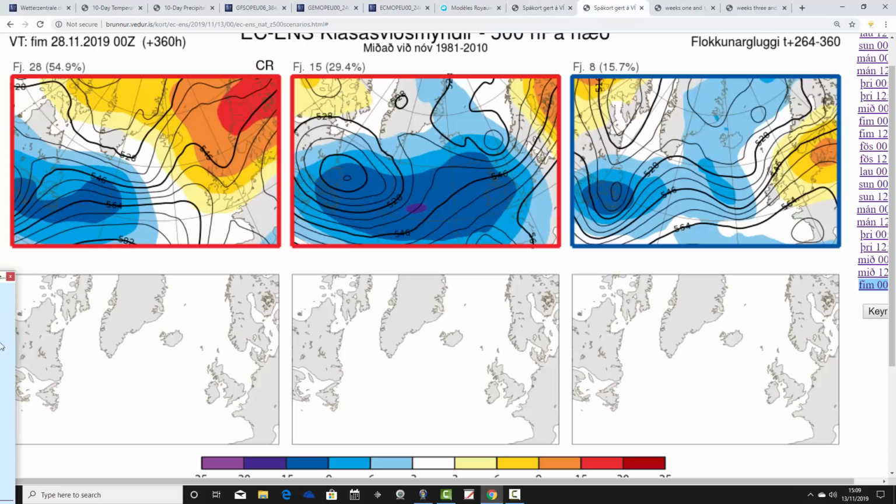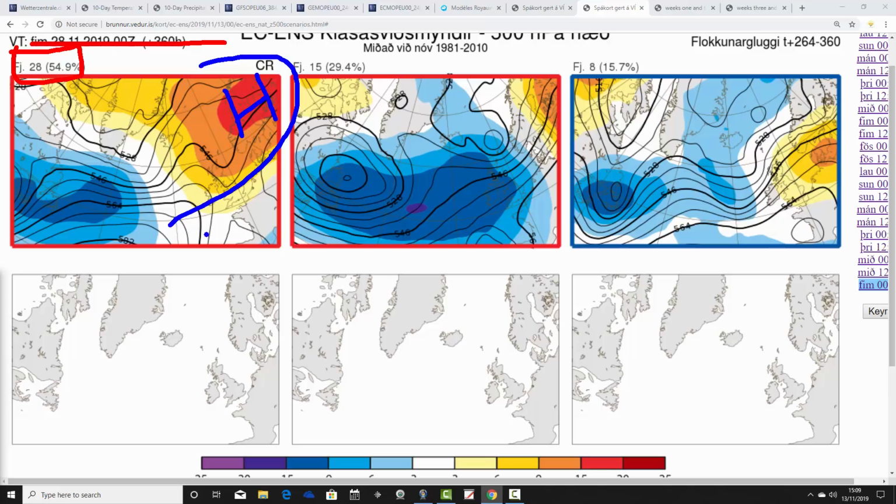Two weeks' time, these are the options that we've got. This is for the 28th of November. So we have 28 members of the ECM ensembles that have high pressure over Scandinavia winning the battle. These ones just here have the high over Scandinavia winning the battle, and turning the wind probably from a southerly to an easterly.